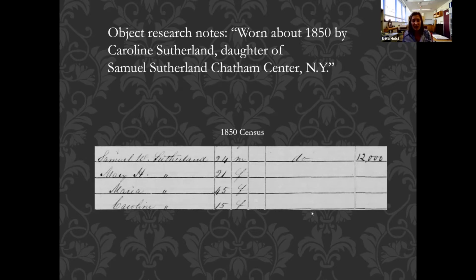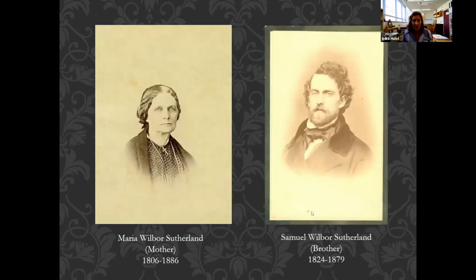So knowing who Caroline's father was and wasn't lets us crack the code a little bit more. We know that Maria Sutherland was her mother, and this allows us to determine that her father was actually a Dr. John Sutherland, who died in 1842. Maria and brother Samuel ended up moving from New York to McLean County, Illinois, where Illinois State University is located, at some point in the mid-19th century. So this solves one problem for us.